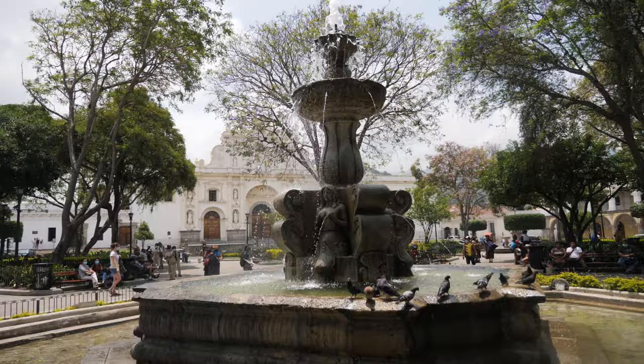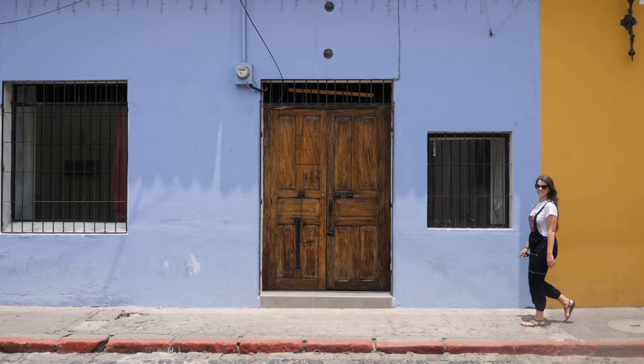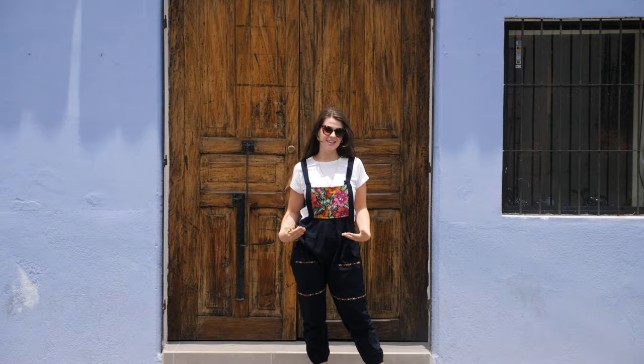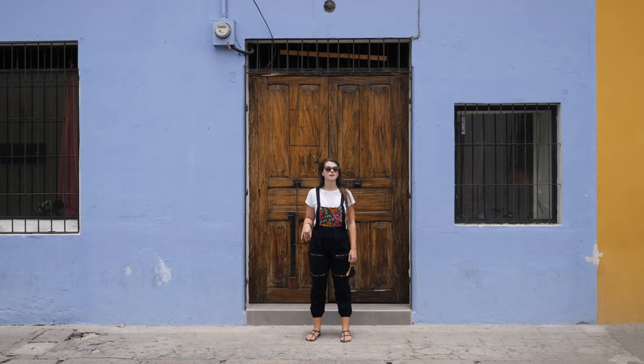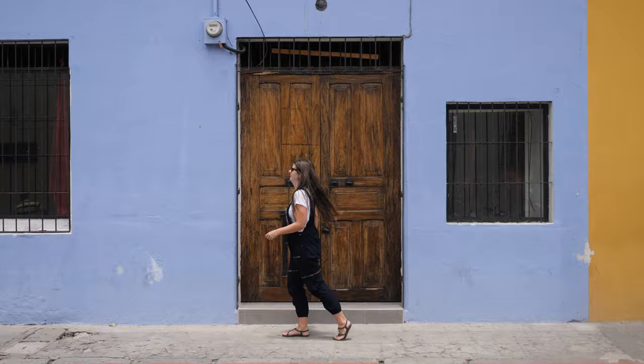Two things. Number one, do you like my new lovely Guatemalan outfit? And two, one of my favourite things about Antigua has been all the amazing doors that we've seen. So I thought you could just take a moment to quickly appreciate all the lovely doors I found. There we go, on with the show.